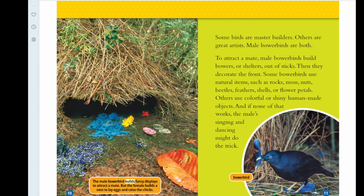The male bowerbird builds fancy displays to attract a mate, but the female builds a nest to lay eggs and raise the chicks. Some birds are master builders. Others are great artists. Male bowerbirds are both. To attract a mate, male bowerbirds build bowers or shelters out of sticks. Then they decorate the front. Some bowerbirds use natural items such as rocks, moss, nuts, beetles, feathers, shells, or flower petals. Others use colorful or shiny human-made objects. And if none of that works, the male singing and dancing might do the trick.